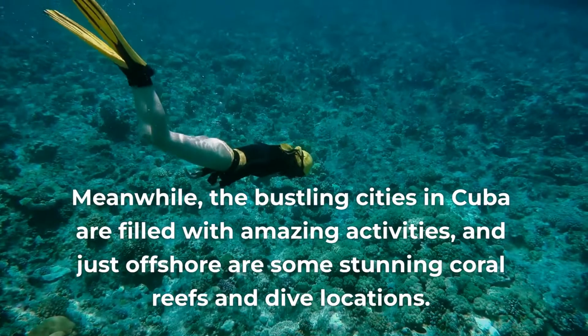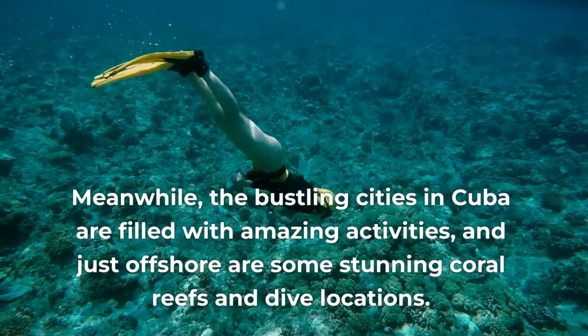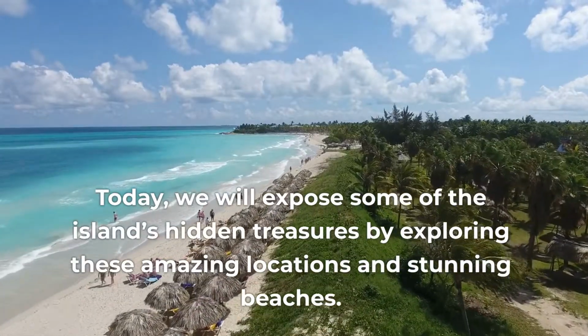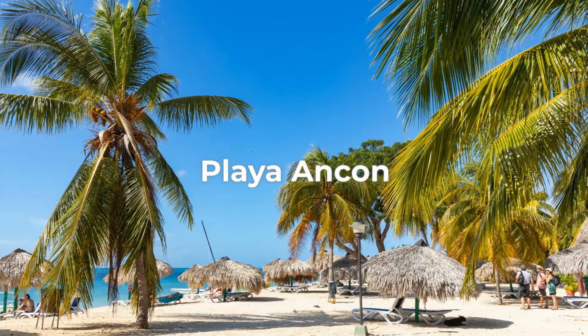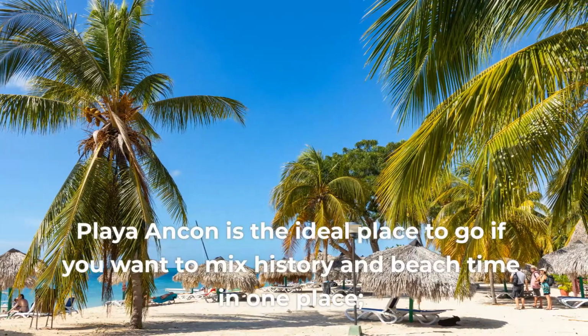Meanwhile, the bustling cities in Cuba are filled with amazing activities, and just offshore are some stunning coral reefs and dive locations. Today, we will expose some of the island's hidden treasures by exploring these amazing locations and stunning beaches. Playa Ancon. Playa Ancon is the ideal place to go if you want to mix history and beach time in one place.